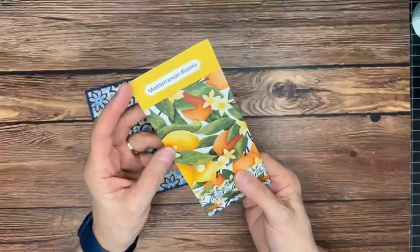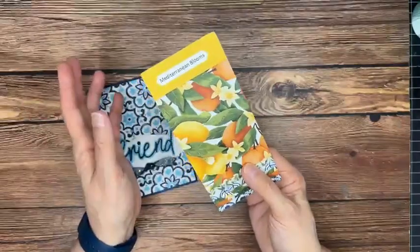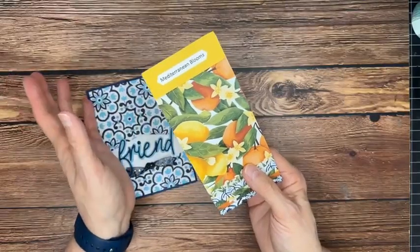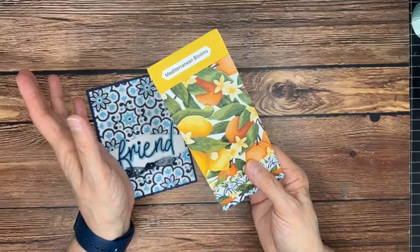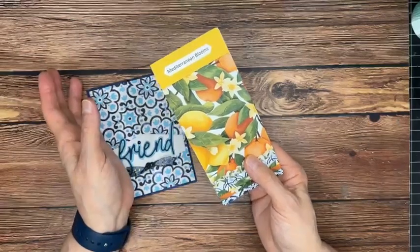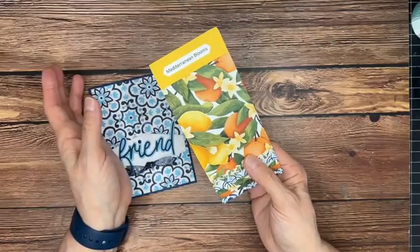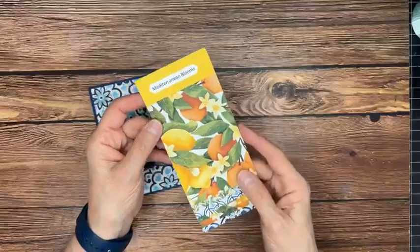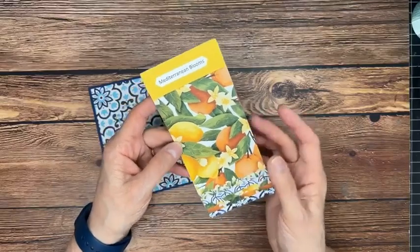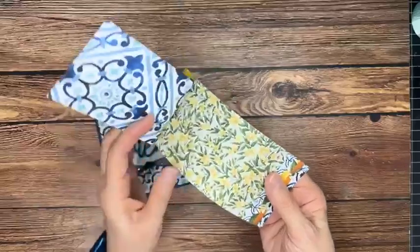But this Mediterranean Blooms Designer Series paper, I've found that people feel strongly, one way or the other, about the fruit side. So you've got oranges and lemons. Now we have had a chance to travel to Italy. It's been years ago, but one of the things I do remember is the lemon trees and just how gorgeous it was there. So this really does bring back some memories for me. I'm hoping to do some scrapbooking with this paper with some pictures that I have from years ago in our travels.